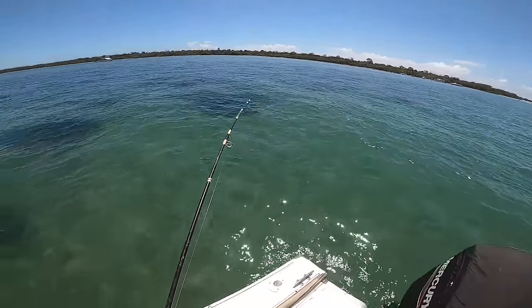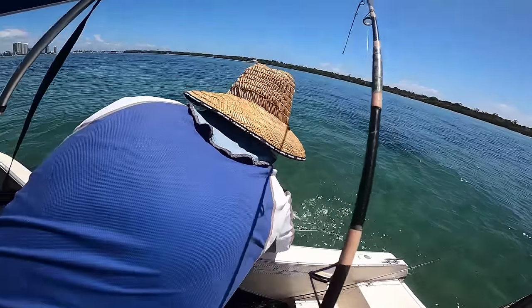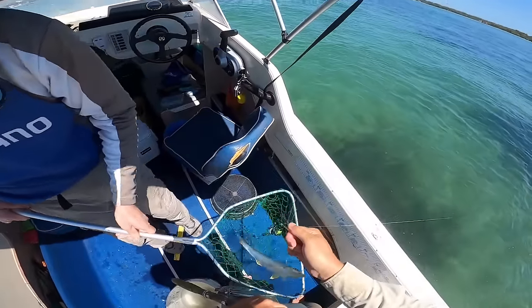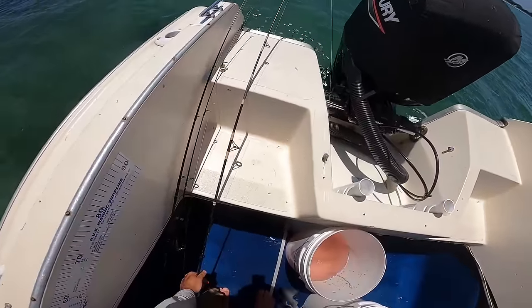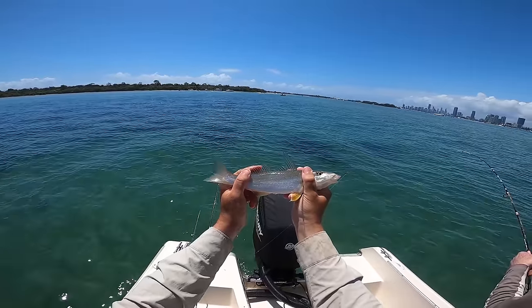Let's do around here. Didn't he hit? Look at that. Scoop him up. Look at that for whiting in the Broadwater. Yeah. Wowee. Very nice. They're good whiting. That absolutely smashed it. They are good fish for the Broadwater, guys. And they're on the feed at the moment.